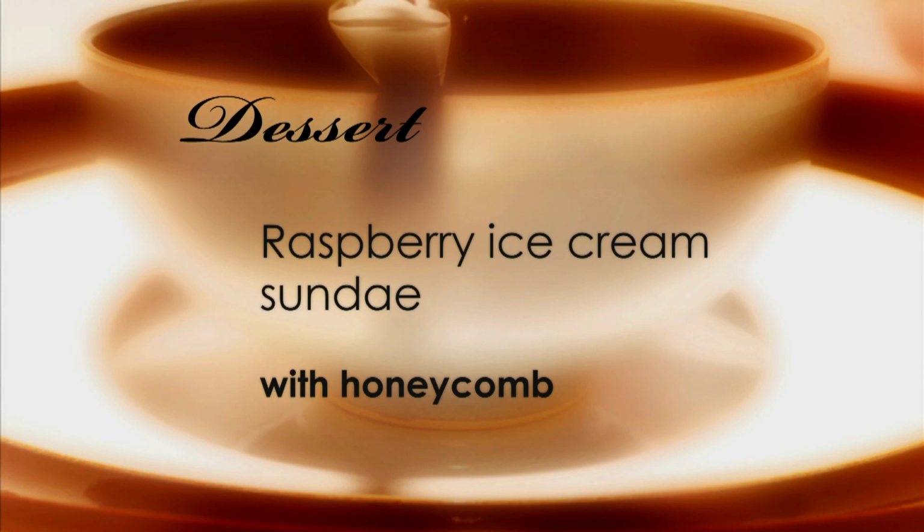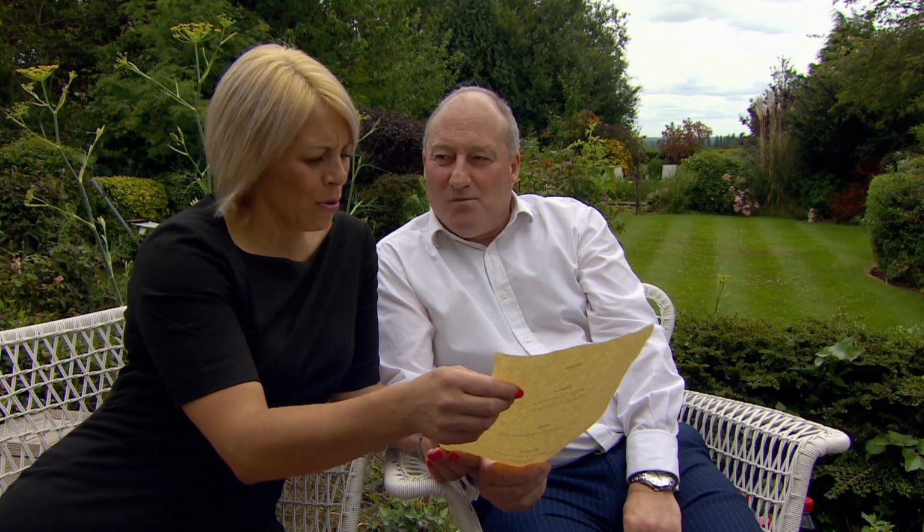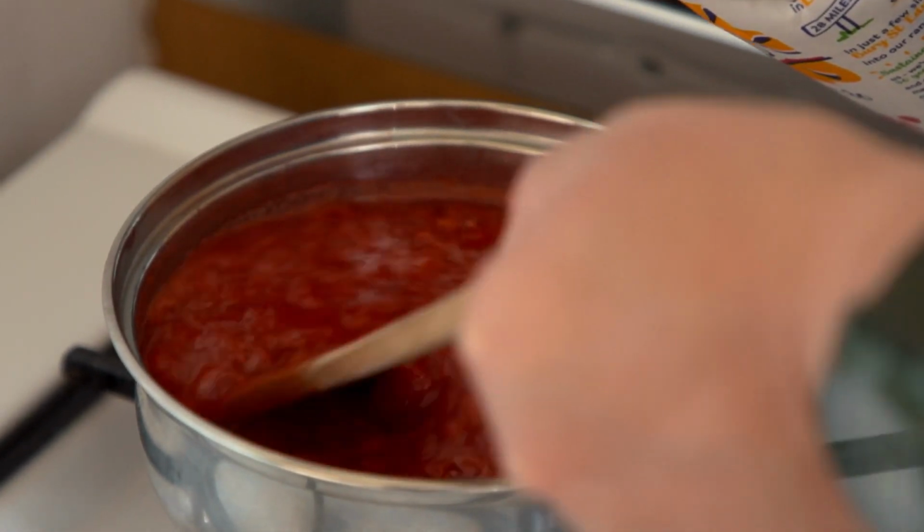Raspberry ice cream sundae with honeycomb. I'd say the dessert is more like pub food. Honeycomb. You've always wanted to try honeycomb. That's another one off your bucket list. For the ice cream, they stew raspberries with sugar. Not too much sugar. You're sweet enough, oh, baby.